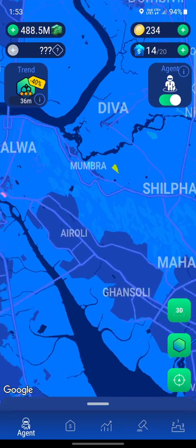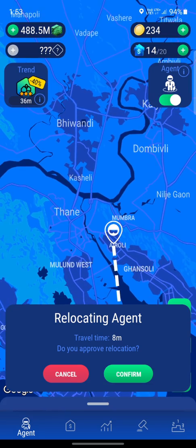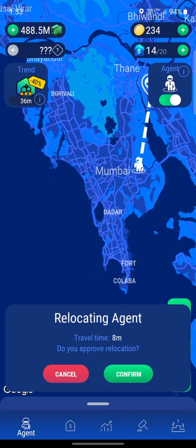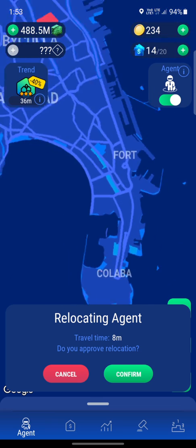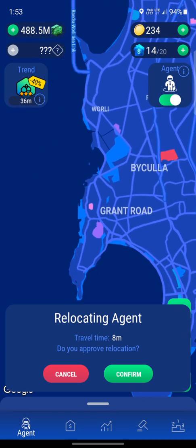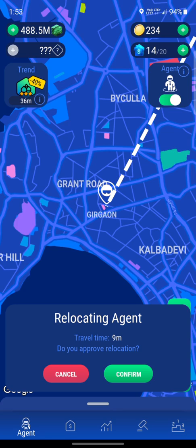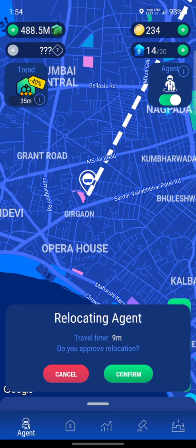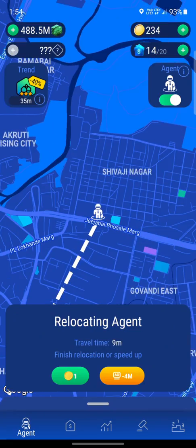So I'm going to try and move my agent here to Airoli, and I think we did Airoli last time. I'm not so sure, I don't remember. Maybe just avoid that, because I think we did that, so I'm going to avoid that one. Maybe if I just move it somewhere here, maybe in the Fort Grand Road. I don't think there's going to be neighborhoods there. Maybe we can just go ahead and get the Girgaon Chopati properties that we sold the last time. I think they were near the Opera House, so somewhere in this region here. I don't remember, but maybe let's just try that. So I'm going to go watch some ads and I'll be back. Just hang on a minute.